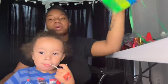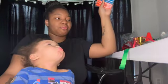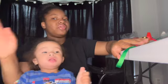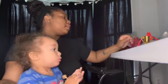And then we have bubbles for the goodie bags. I do have to get more stuff because more kids are coming. So I have to get a lot more stuff. So I will be filming me getting everything together and getting all the other stuff. But this is just what I have for now.